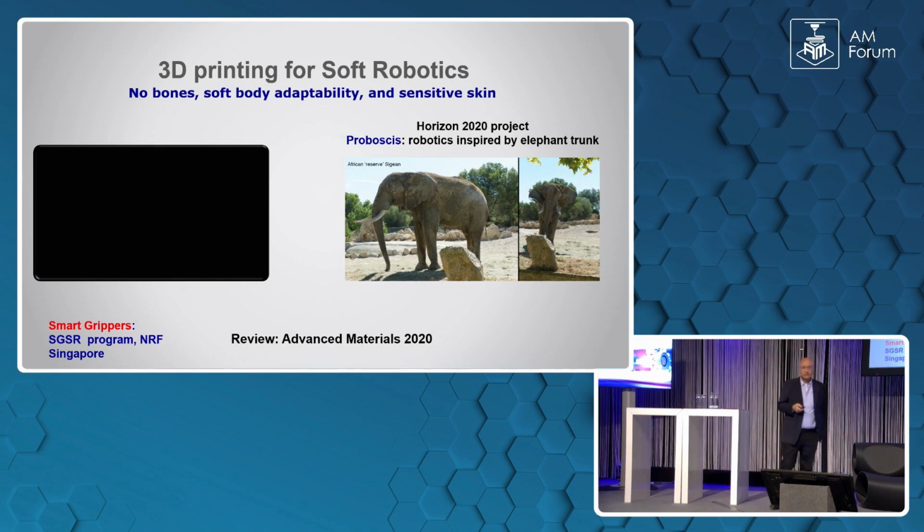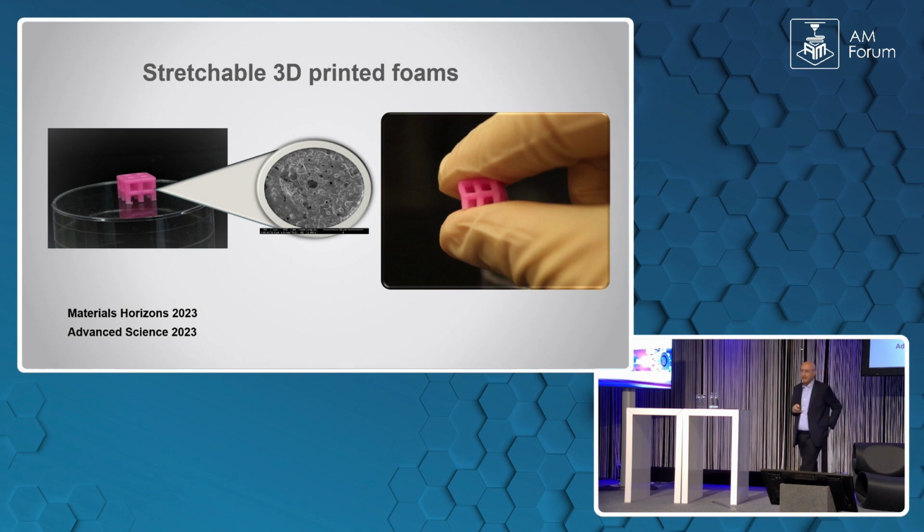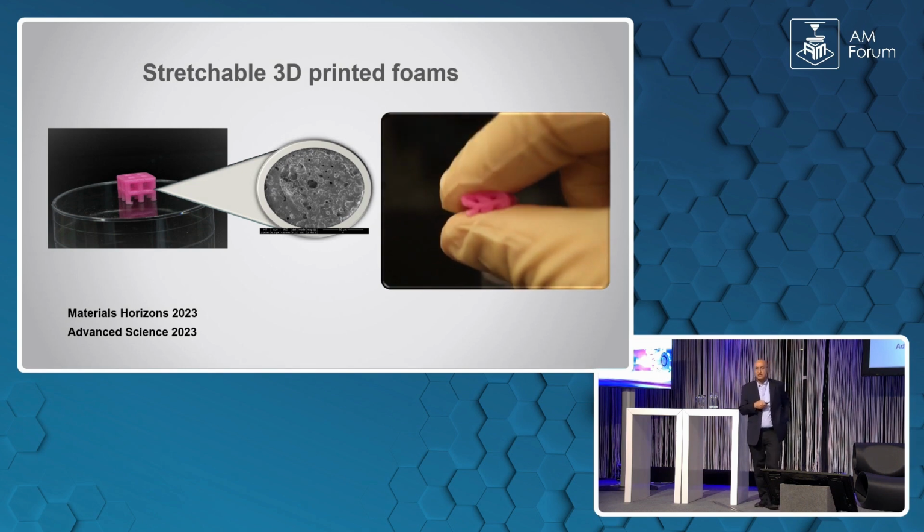If you think of a soft material, I'm sure that immediately you think of sponges. So we have developed inks, again for DLP, that are based on sponges. We have developed new inks based on oil-in-water emulsions or water-in-oil emulsions, in which we print an emulsion, and after the printing, we remove the oil droplets. As a result, we get a sponge, a porous structure, and if we use a stretchable material, we can get a stretchable sponge. So these are printed sponges.